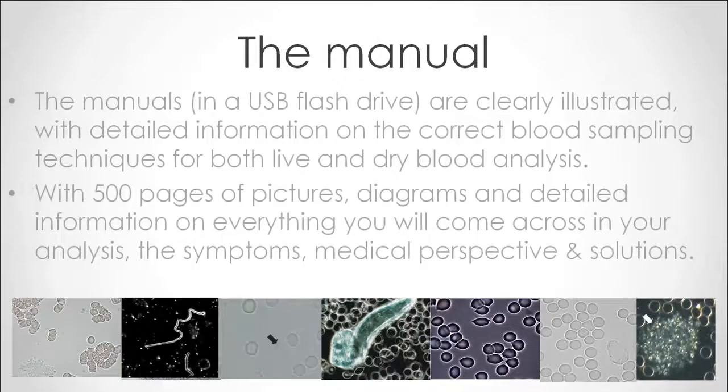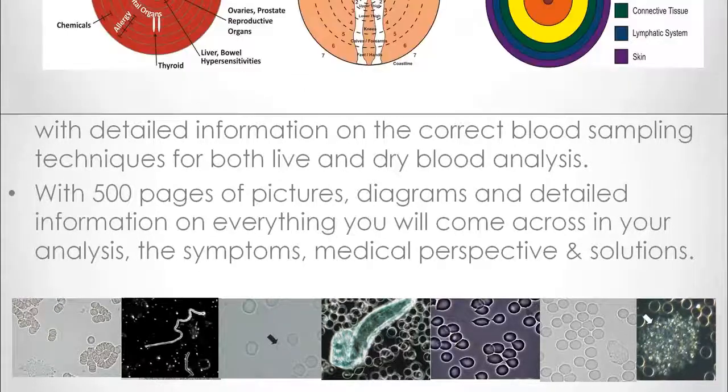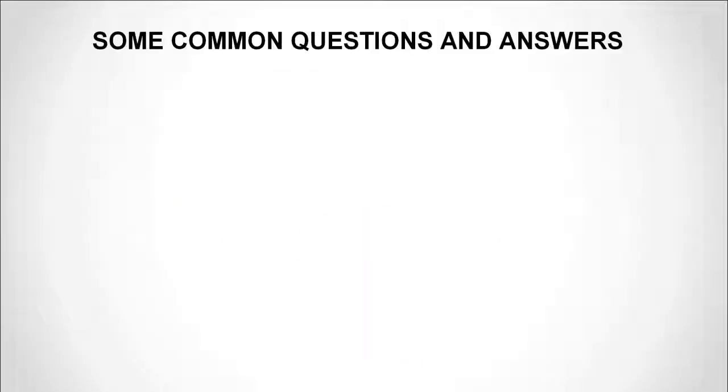The manual is on a USB flash drive. It's 500 plus pages, very clearly illustrated with detailed information on the correct blood sampling techniques for both live and dry blood analysis, with pictures, diagrams, and detailed information on everything you will come across in your analysis: the symptoms, the medical perspective, and the solutions. Lots of charts and details are provided for learning all about live and dry blood analysis.